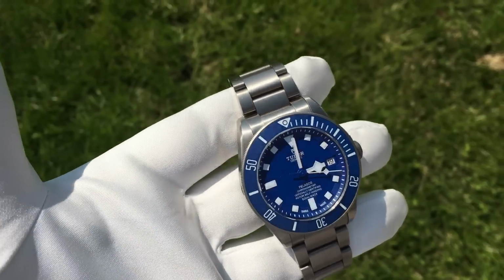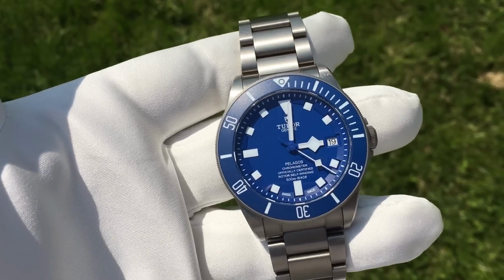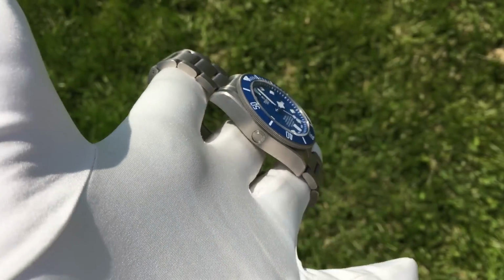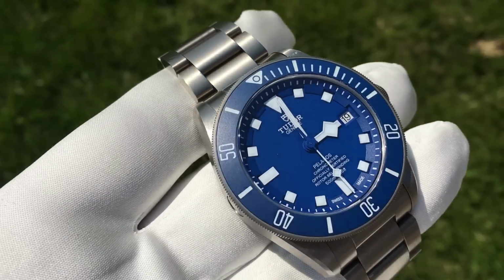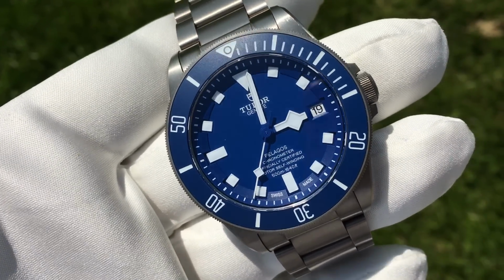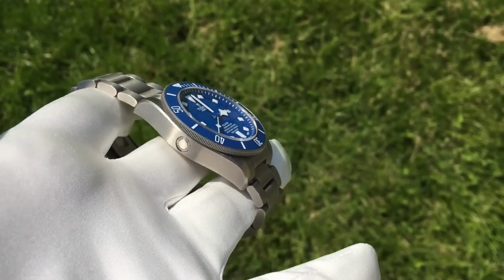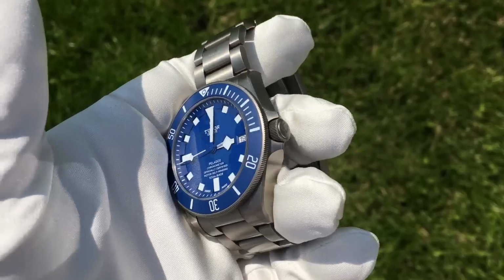Now, I have heard other reviews which almost seem to complain about the oversimplicity of the design of this watch. But I'm certain that that's quite deliberate, and I don't think it really fully gives credit to Tudor for the design elements that you see here. So I'm going to concentrate a little bit more on the aesthetics and a little bit less on the technical aspects.